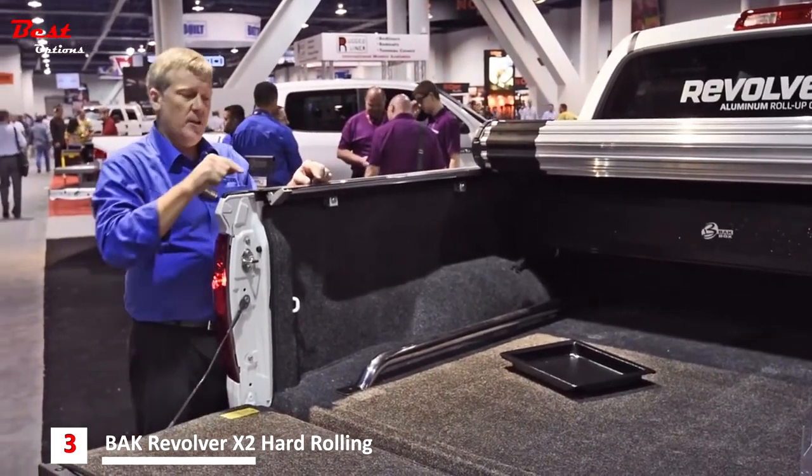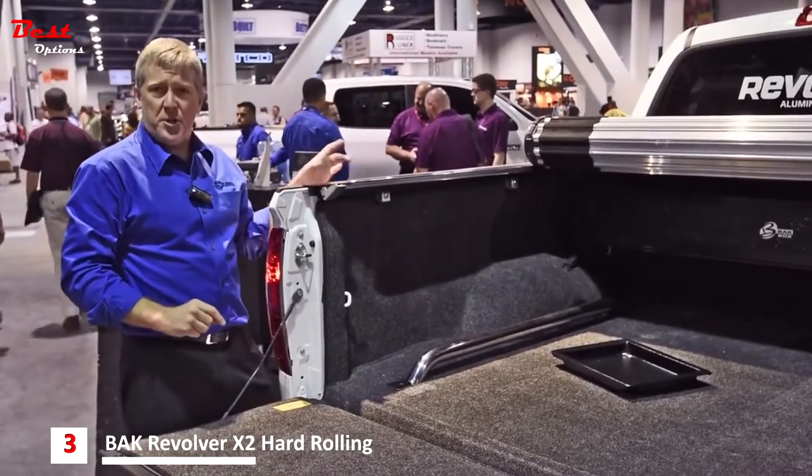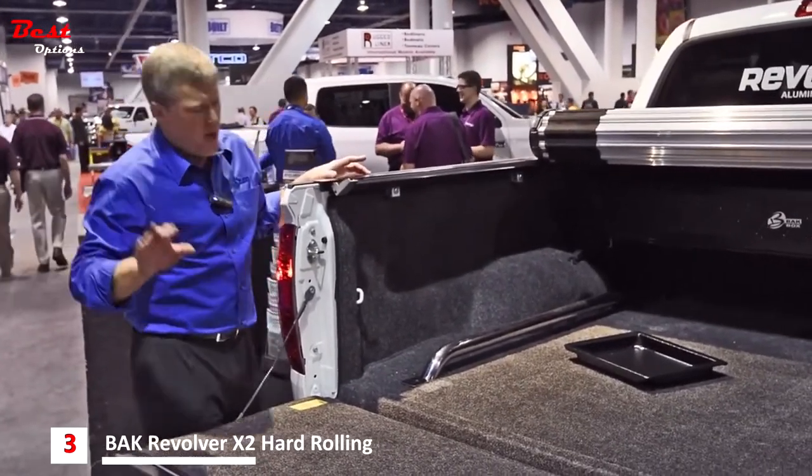But the real key is that load-bearing flange is a simple half inch, which maintains full access to your stake pocket holes on all your full-size trucks.